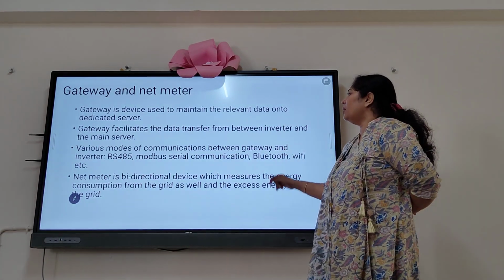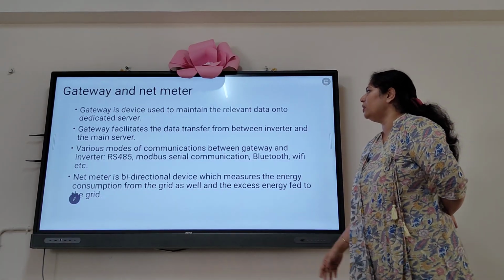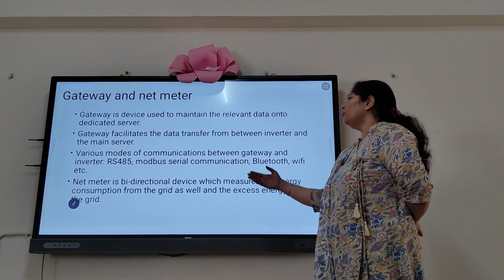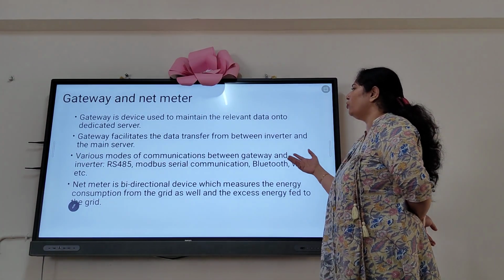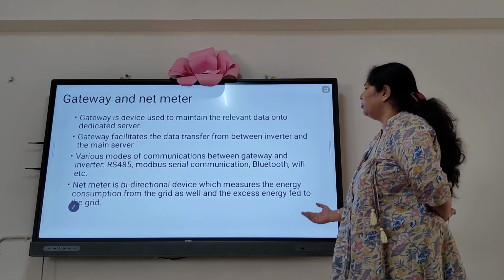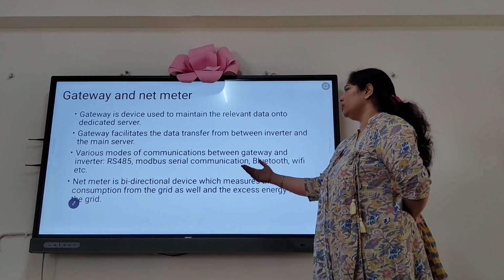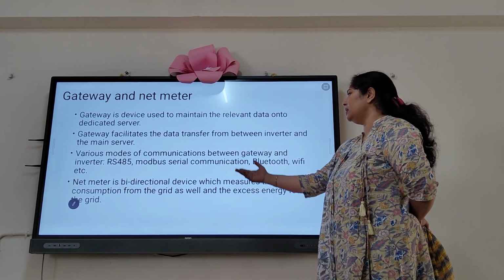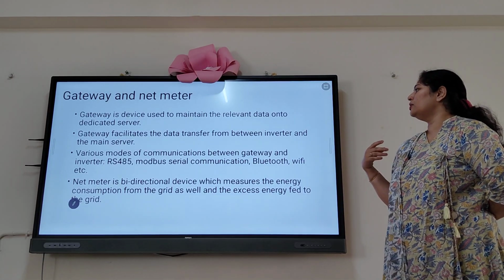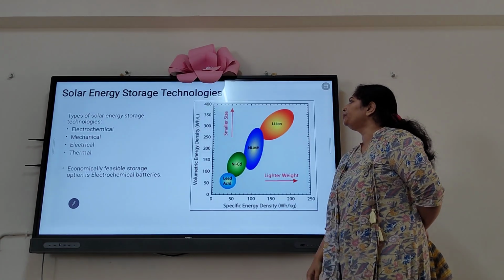Okay. So how do we establish communication between the gateway and the inverter? We use cable wired communication, RS485. We use Bluetooth, Wi-Fi, or something called Modbus serial communication between the gateway and inverter. The other electronics is the net meter, which I explained earlier. It's a bidirectional device to measure the amount of energy consumed from the grid as well as the excess amount of energy fed to the grid.